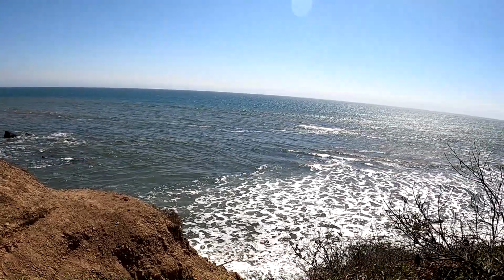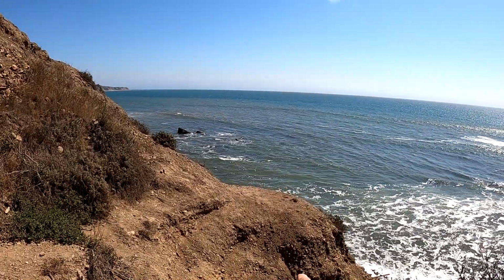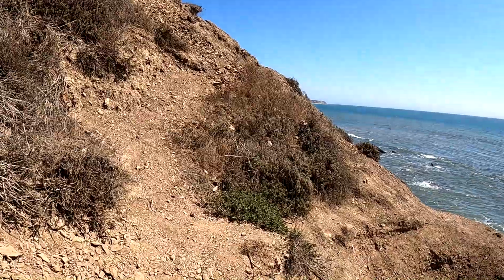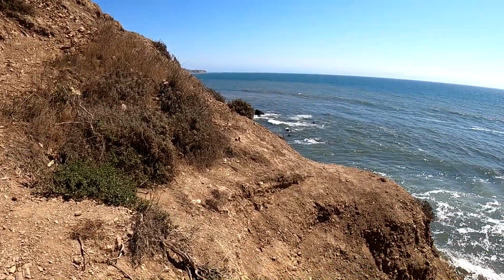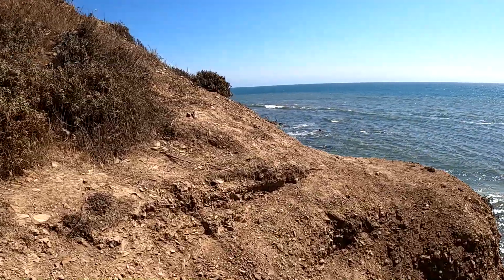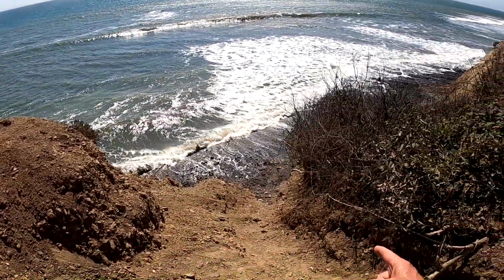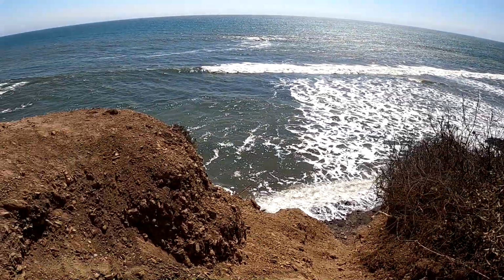So the question is, how sketchy is it? Looks like I could go right here, or actually up. Okay, so it's got ropes that are tied up here, and you literally have to hold on to the ropes to get down there.